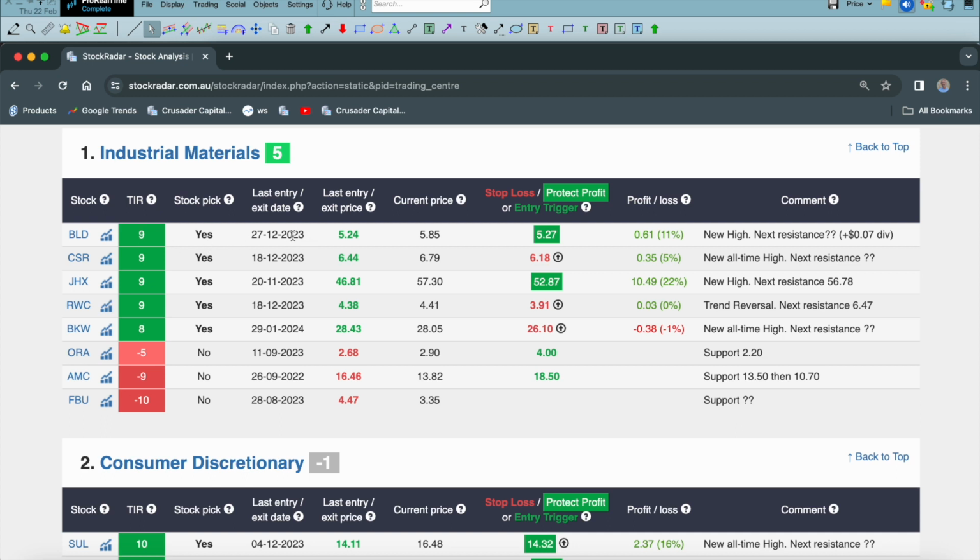Now here I've got my last entry and my entry price. It last entered on the 27th of the 12th at $5.24. The current price is $5.85. That is last Friday's price, not this week's price. Remember, I'm a weekly person, so I review all this and update it at the end of the week. So on Monday morning you come in and it's all fresh and organised and new and ready for you, and the cupboard is clean and neat.